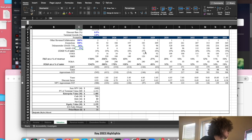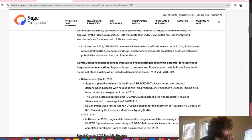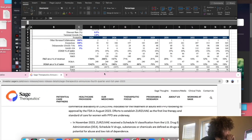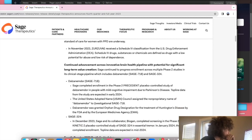Let's see, if they get some smashing phase two, I would say it's like a 20% chance, because you always learn something, but that would be worth like 30 bucks per share. If I was 20% confident in that drug, I would consider buying stock. So I think that's really the key thing I'm looking at. The Zurzuvae alone is kind of a wash at this point. You've got to see the value in these other ones, and I think it's the 718 because it's the most advanced. We're expecting the top line data in early 2024.